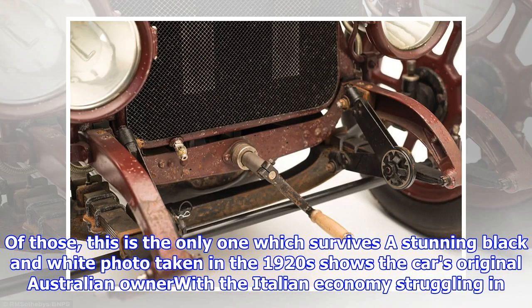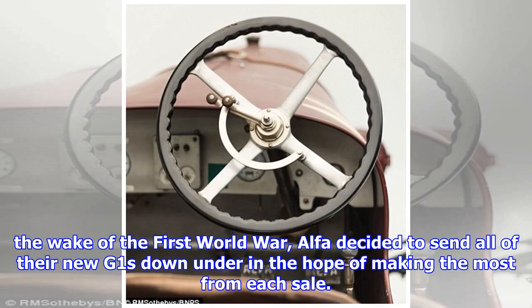A stunning black and white photo taken in the 1920s shows the car's original Australian owner, with the Italian economy struggling in the wake of the First World War. Alfa decided to send all of their new G1s down under in the hope of making the most from each sale.